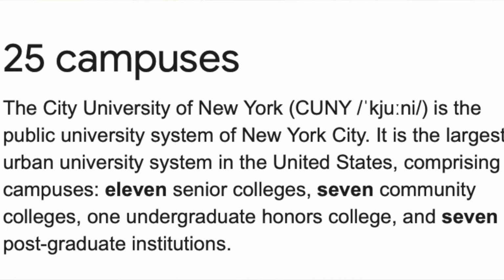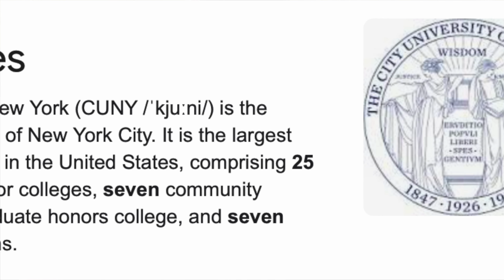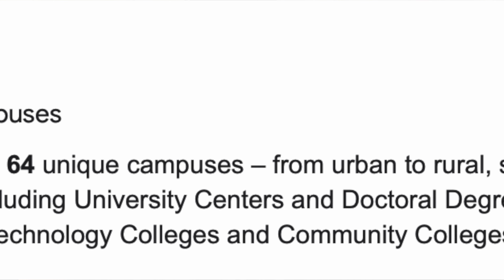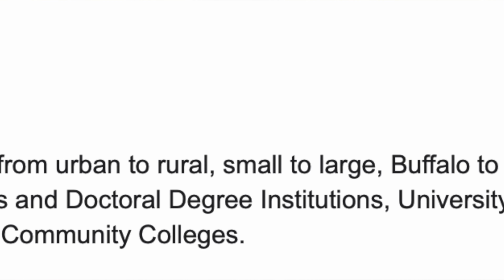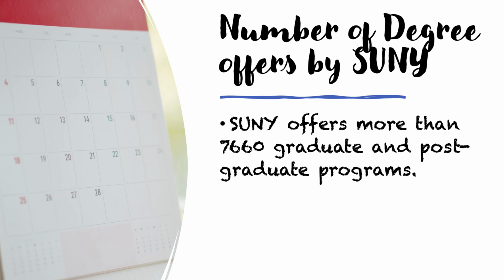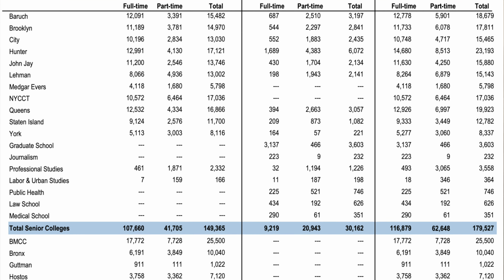And the number of schools, meaning the number of campuses. CUNY has altogether 25 campuses, compared to SUNY, which has more than double. It has 64 campuses. And the number of degree programs. CUNY offers 1,750 graduate and postgraduate programs, and SUNY is a really high amount. They actually offer 7,660 programs altogether.